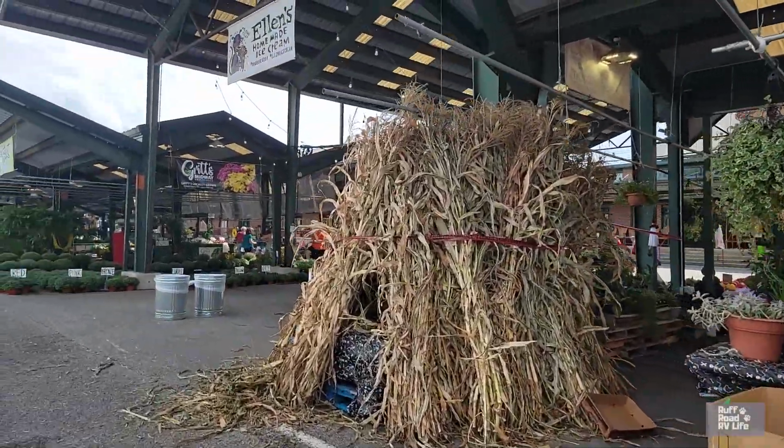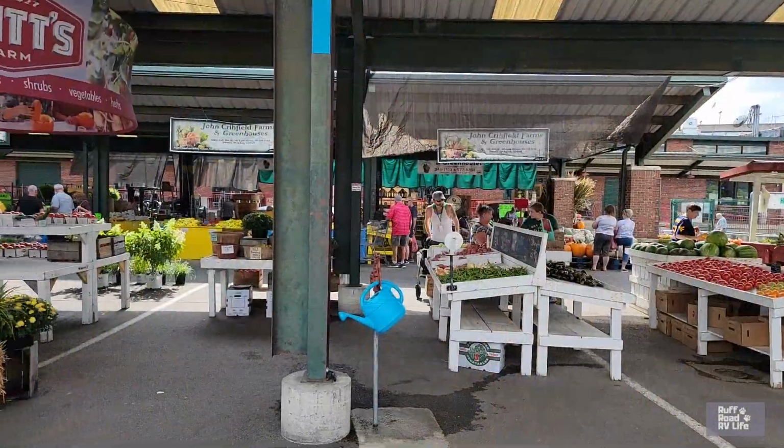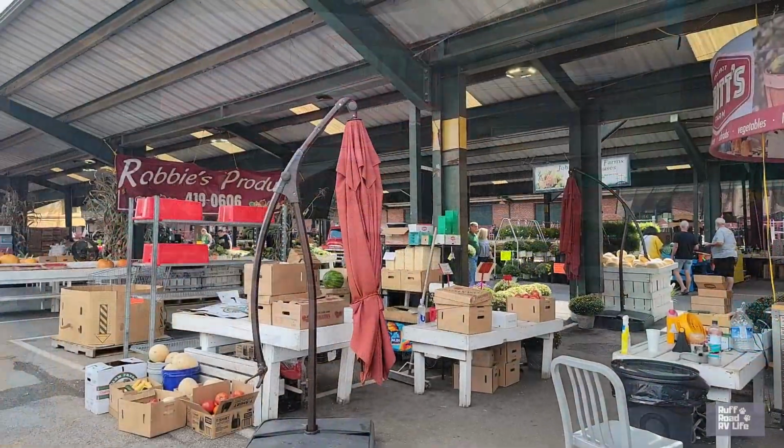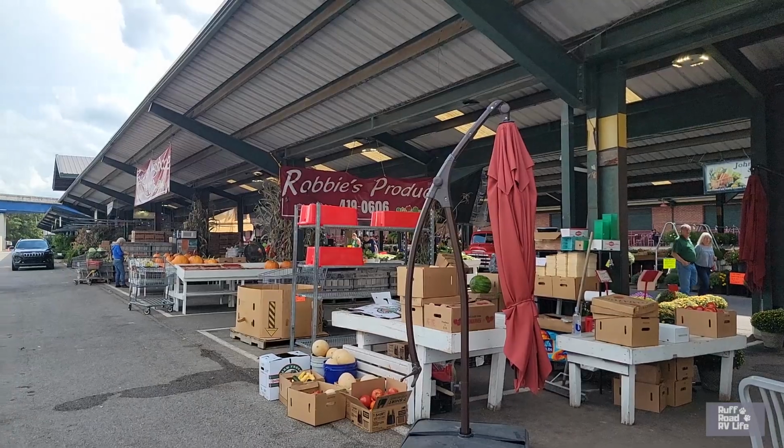I don't know if they call it a flea market. It's more of a farmer's market. It's open every day, I believe. They have food there you can buy. They have produce, plants, honey, and all different kinds of relishes and things like that. It's indoor and outdoor, and it's covered. So if you have a bald head like me, you don't have to worry about sunburn. You've got something over your roof.